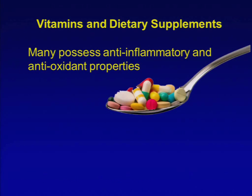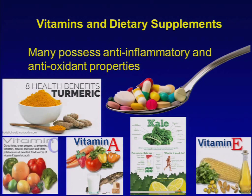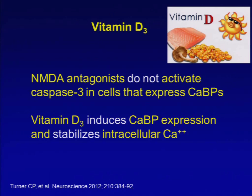And not surprisingly, a number of vitamins and dietary supplements possess known anti-inflammatory and antioxidant properties, and so investigators have started to look at the effects of some of these common nutrients on anesthesia-induced neurotoxicity. Vitamin D3 is of interest because it actually induces calcium binding protein expression and stabilizes intracellular calcium in cells. And it has been shown that NMDA antagonists, for example, do not activate caspase-3 in cells that express calcium binding proteins. So one would hypothesize that vitamin D3 may have a protective effect.